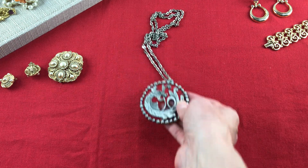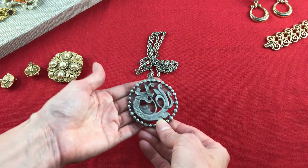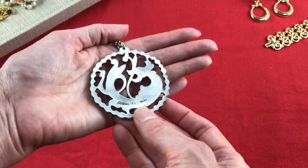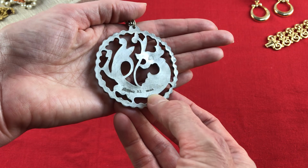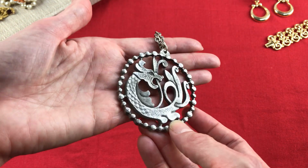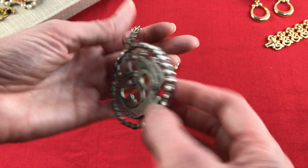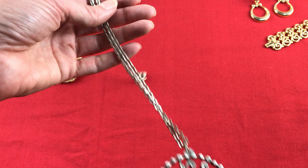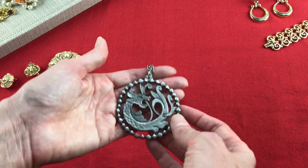And then this one, which I really love, and again, I've not been able to find much about this company, so if anybody knows anything about it, it's marked Meba Pewter Iceland, then with a number and some more things down here. So I think it is a dragon. I'm pretty sure it's like mid-century, possibly 70s. But anyway, I really love a lot of the mid-century pewter pieces that come out of Scandinavia.